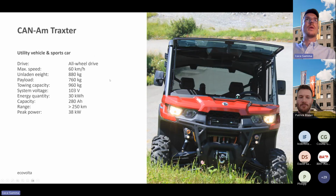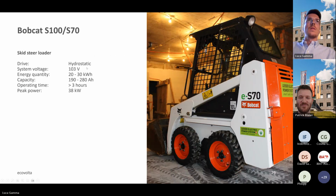Here you see one example of it. We have here a Bobcat S70 with our drivetrain with 100 volts. Then we have the possibility to put in 20 to 30 kilowatt hours of capacity. So the operating time, depending on the workload, is more than 3 hours.